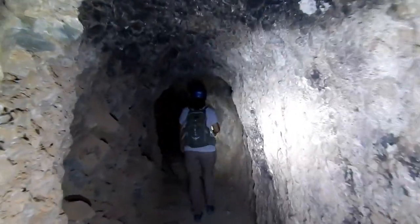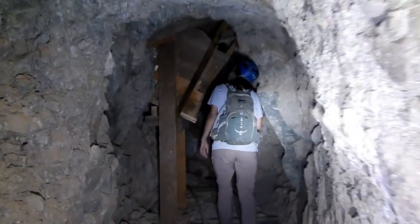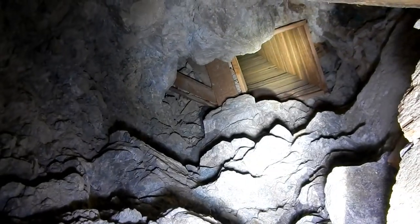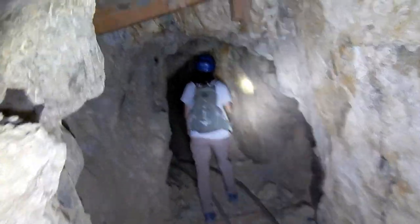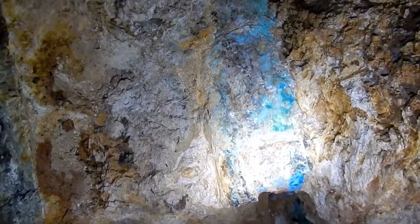Well, there's been a fire here at one time. Another chute, the track starts up again. Is that open? Yeah. Oh yeah, it sure is. There must be an upper level here. Look at the colorful vein right here. That's pretty cool.